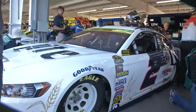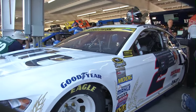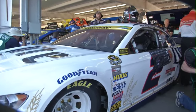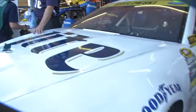And here's the car that everybody's been talking about, the driver everybody's been talking about, your 6-time winner so far this year. Brad Keselowski, of course, involved in some fireworks post-race last week.